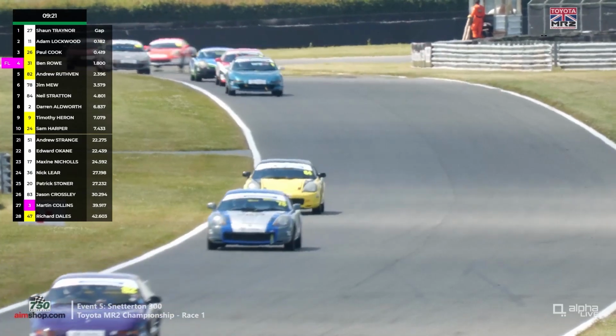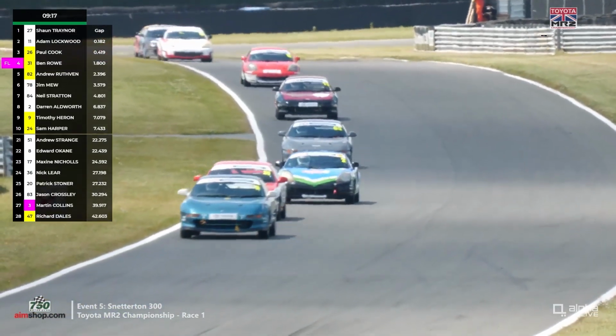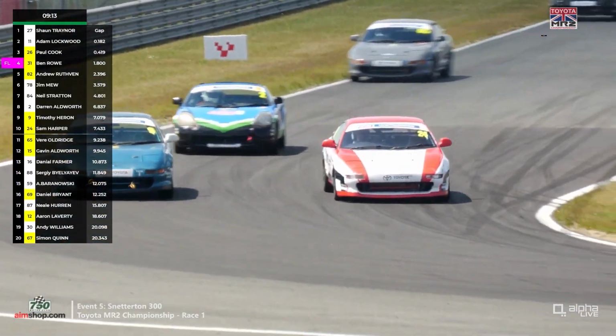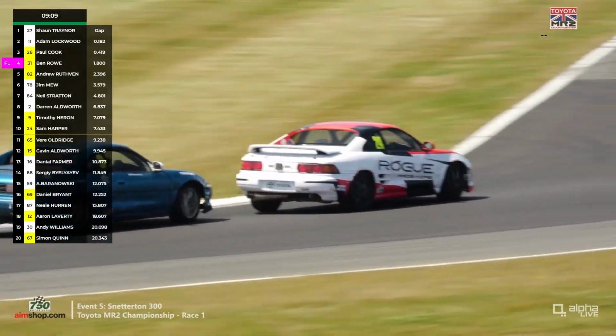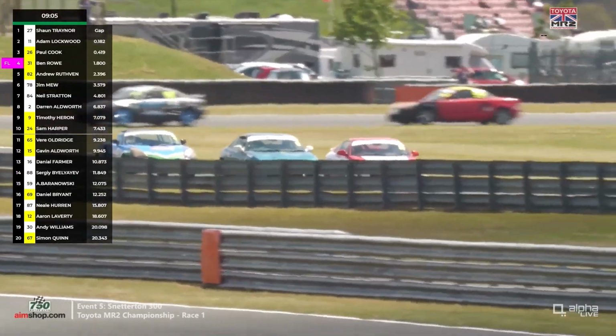Then we have 9 and a bit minutes of this race left to go. Ben Rowe in 4th place has done the best lap so far on the first flying lap. Do we get a change a bit further back? Yes, we do. That's the number 24 car of Sam Harper. He's up to 9th place now at the expense of Tim Heron in number 9.